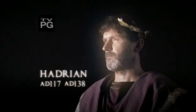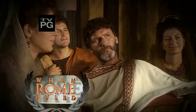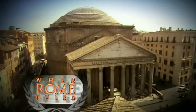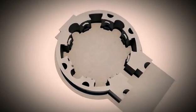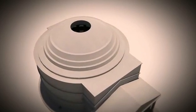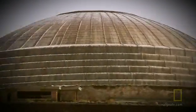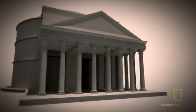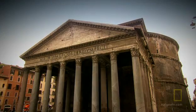In the 2nd century AD, Rome attains its greatest power: expansion and prosperity. It's during this extraordinary time that the Pantheon is built. This cylindrical chamber is 7 stories tall and crowned by what is still the largest unsupported concrete dome anywhere in the world. At its front is the rectangular portico, 16 columns, each one 40 feet tall and carved from a single piece of Egyptian granite, weighing over 80 tons.